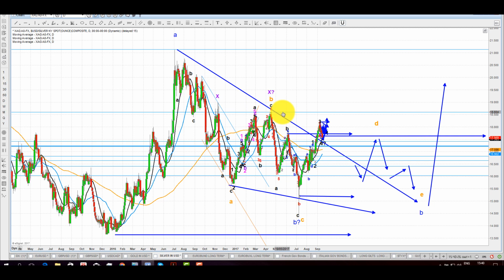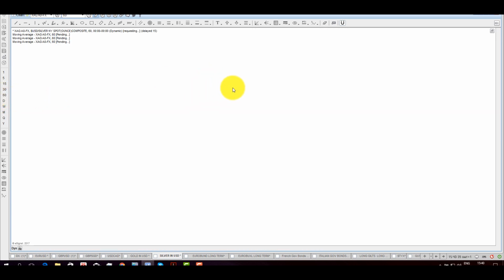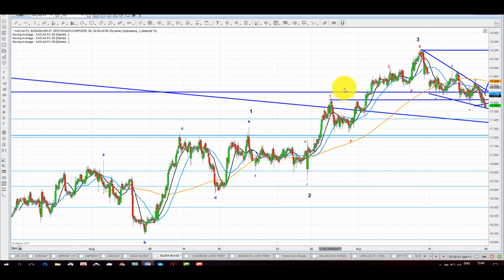That comes at 18.6. Okay, settling above 18.6 will be a huge signal. It's targeting the previous high at above 21. Everything seems to be on track to deliver further gains. Here's the 60 minutes.